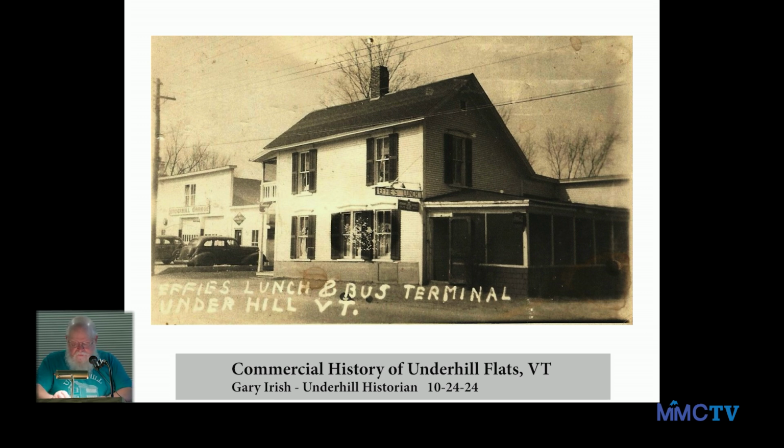After 1954, Effie died, and Elwood Clark, who was running Underhill Garage at that point, bought her house, tore it down, and used that spot, as you see it today, for a parking lot, because by that time his truck dealership had expanded to the point where all up and down Route 15 there were trucks parked beside the road. There was just no other room to park them. And so he made a parking lot where he had a place to get his vehicles off the road.